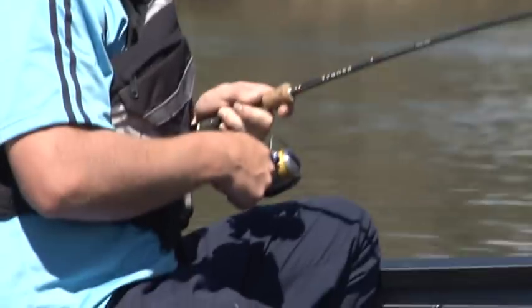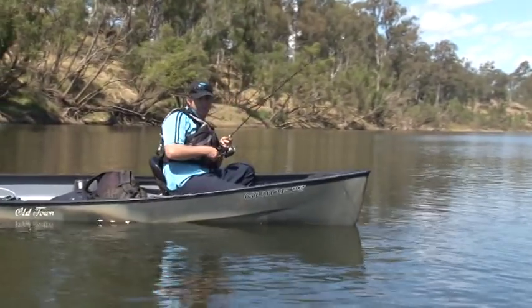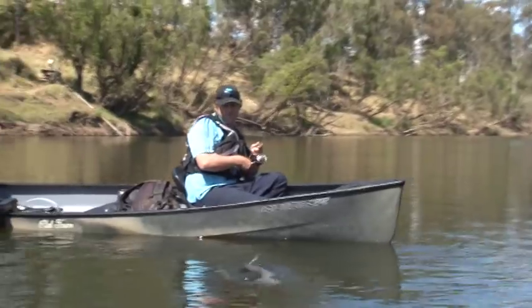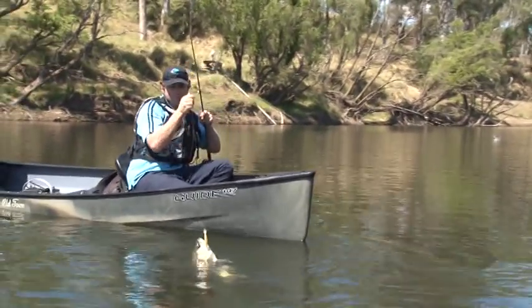And I said they might be deeper to keep in the cooler water. And spot on, this is a nice looking, look at that. Nice fish, mate. Just got him hooked.